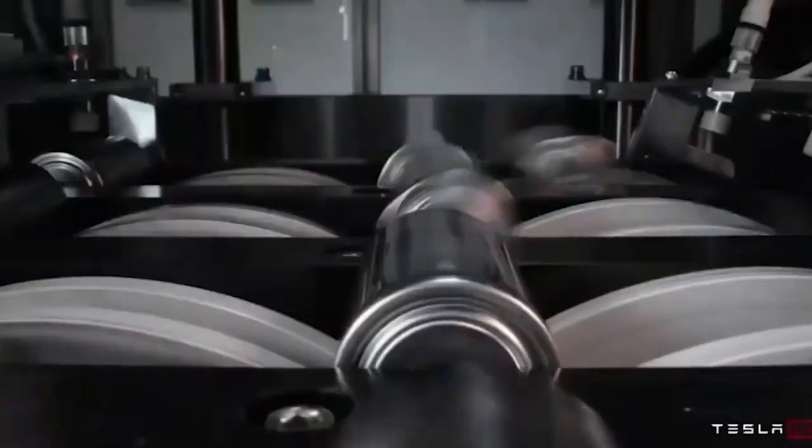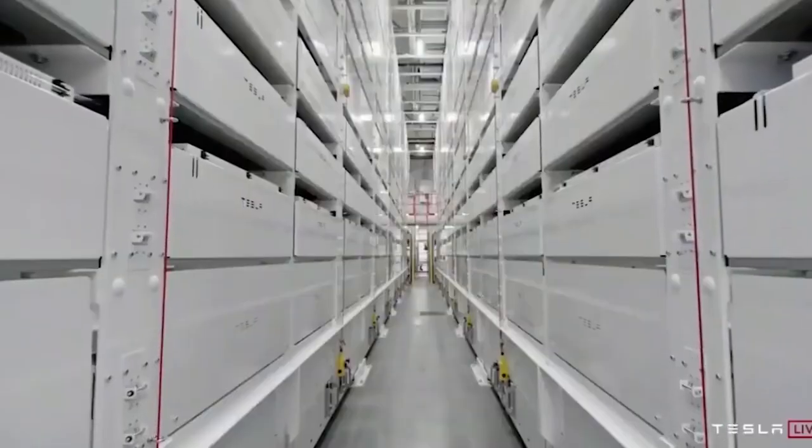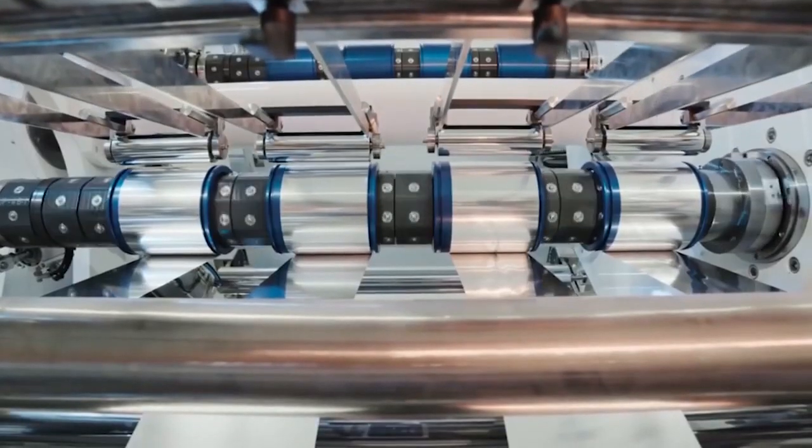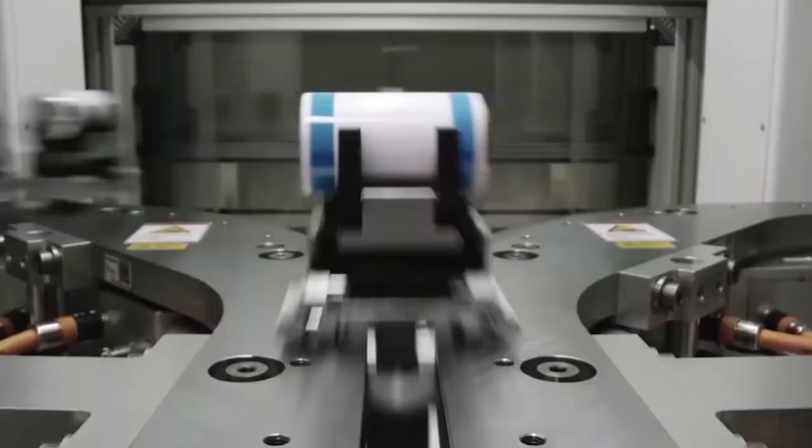KXAN added a bit more detail in the report, noting that Tesla's Bobcat project pointed to another industrial building rising off Harold Green Road near Giga Texas.